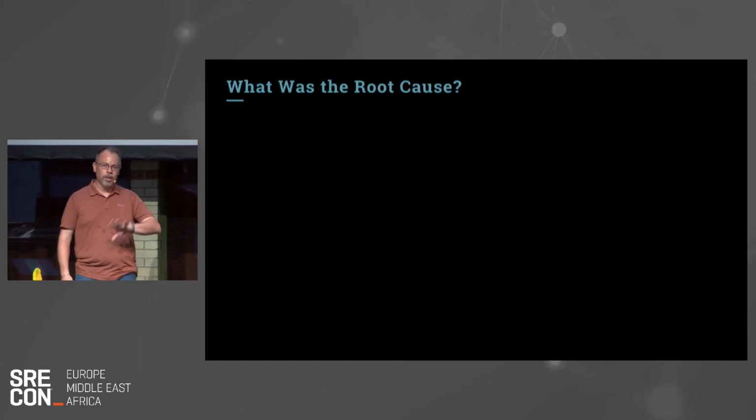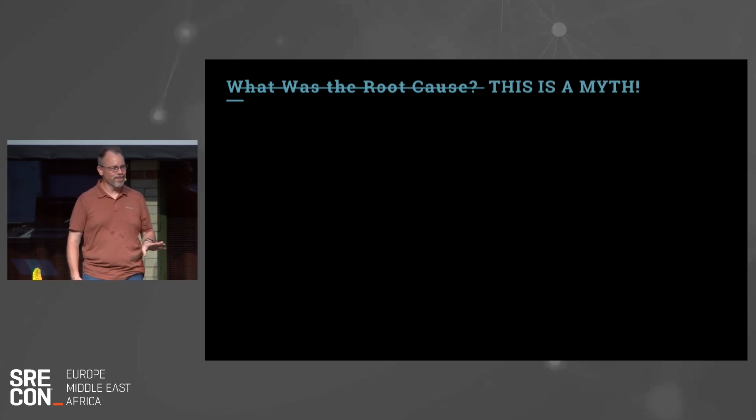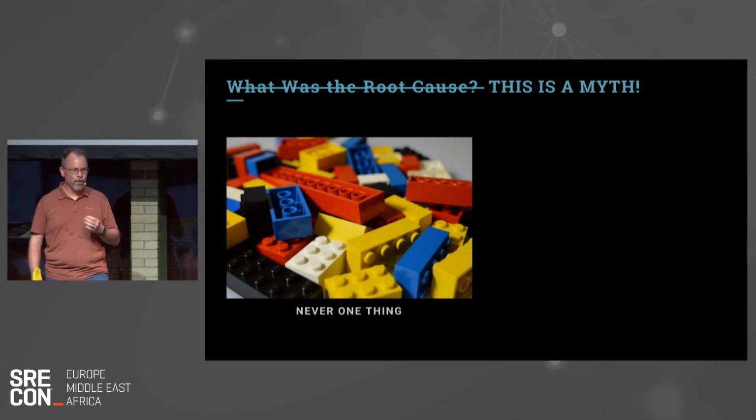So what was the root cause in this incident? Strike that. Root cause is a myth. We still use root cause internally. That's one of the things that's changing. But the thing about incidents is it's never one thing.